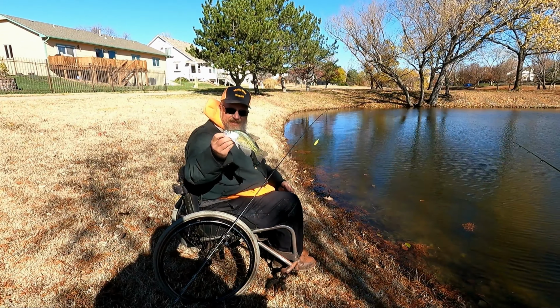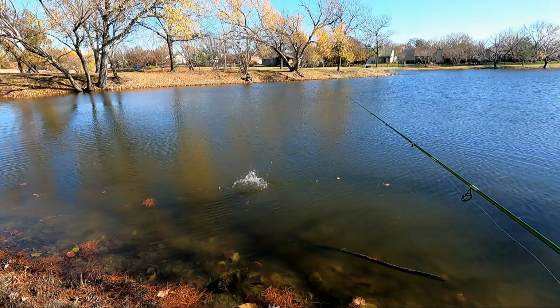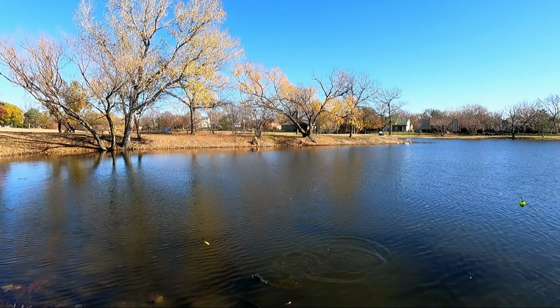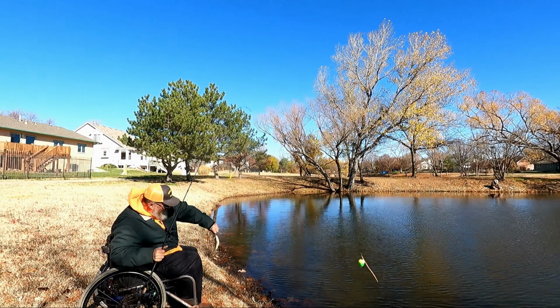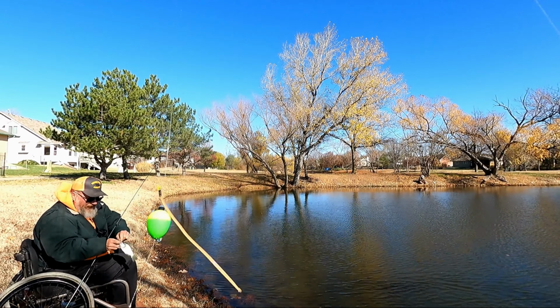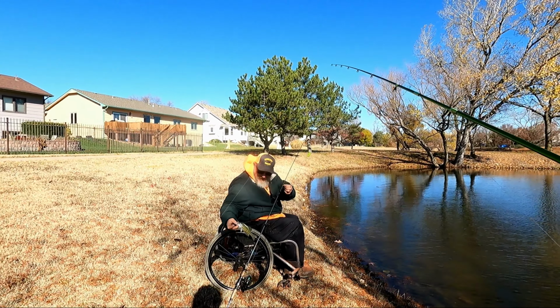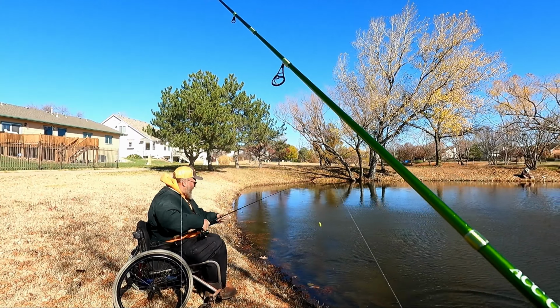And David got a crappie. That's my third one today. Remember how to turn the cameras on. There's another crappie. That was on one of them bites. That was on one of the trout bites, huh? Look at that. He's small, but it's a crappie.